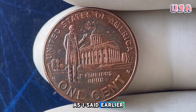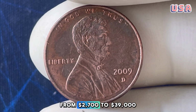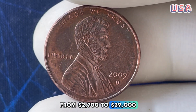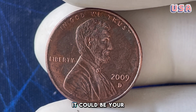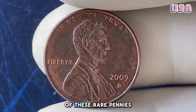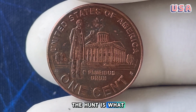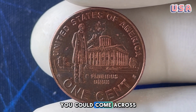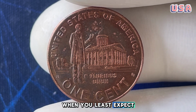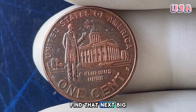As I said earlier, depending on the coin's condition, its value can range from $2,700 to $39,000. Yes, $39,000. It could be your lucky day if you've got one of these rare pennies stashed away. But even if you don't find one, the hunt is what makes coin collecting so exciting. There's always a chance you could come across a valuable coin when you least expect it. Keep your eyes open, and you just might find that next big find.